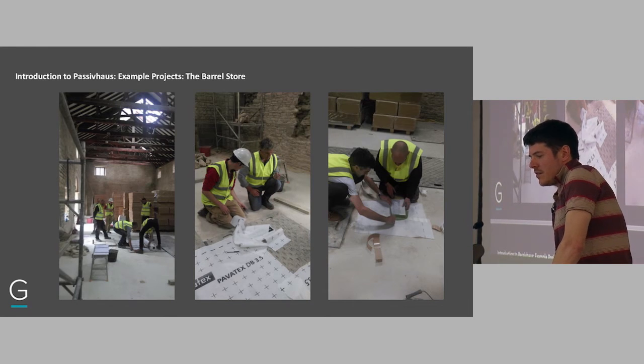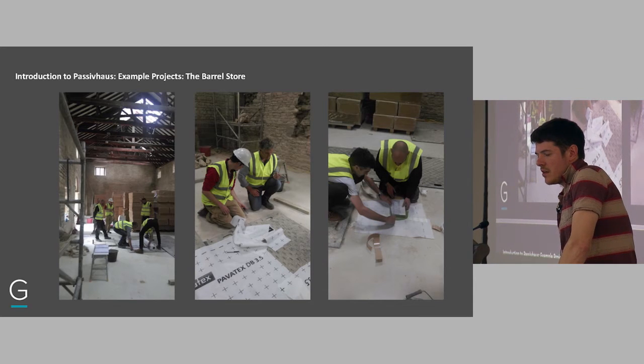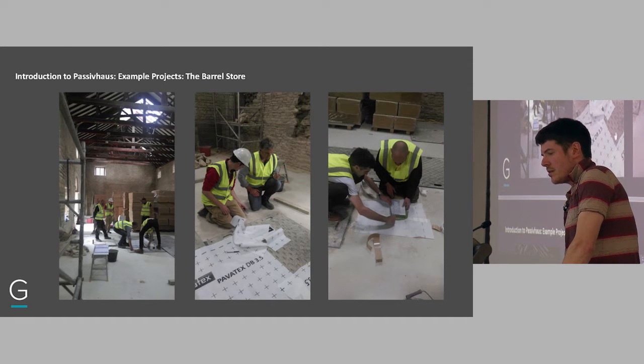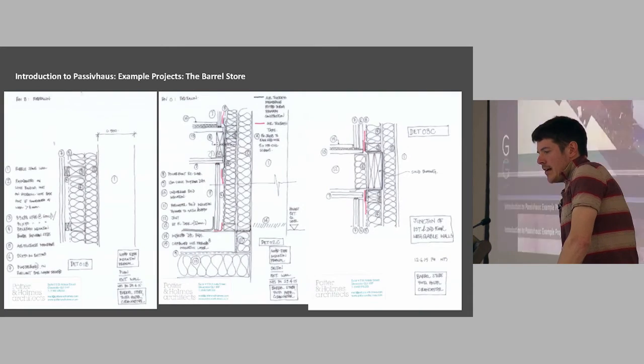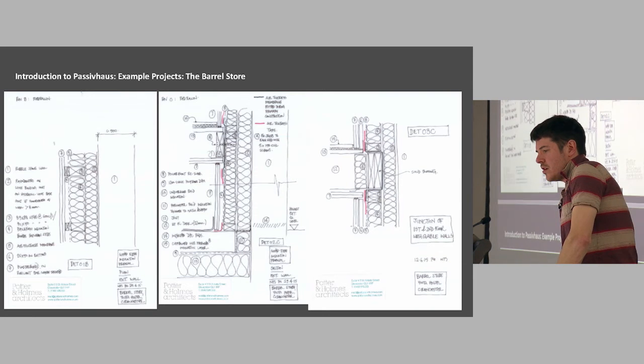We had to get a bit hands-on and do a bit of origami to work out how to do this. This material here is a membrane that was used for the air tightness. So that's actually relatively vapour open, again to do with the moisture management. But this was us working out how to form the detail at the end of the internal floor to wall junction.